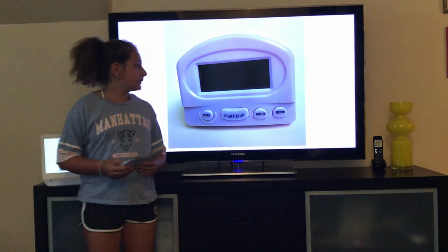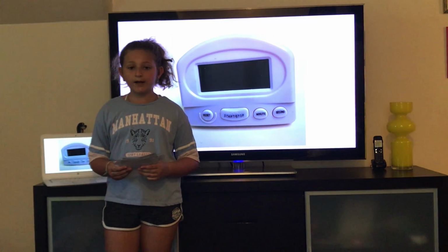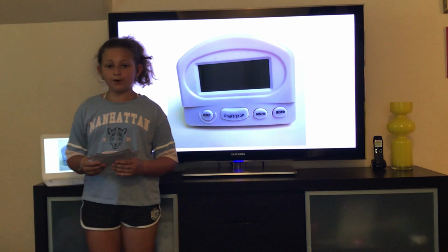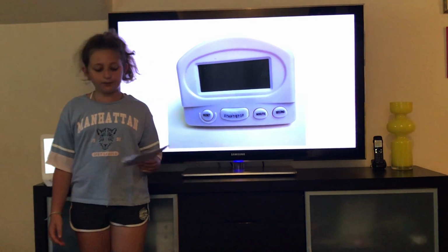Lastly, now that we have oven timers, you don't need to keep looking at the cake to see when it's ready. You just set the timer, and once the timer goes off, it's good. And it also helps bakers because they can be doing something else instead of just looking at the cake.